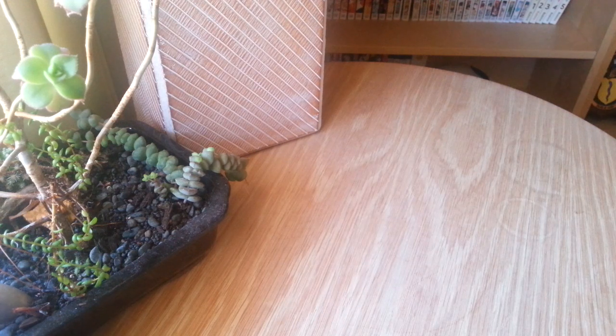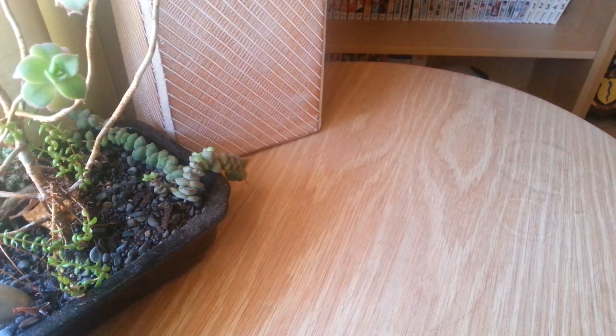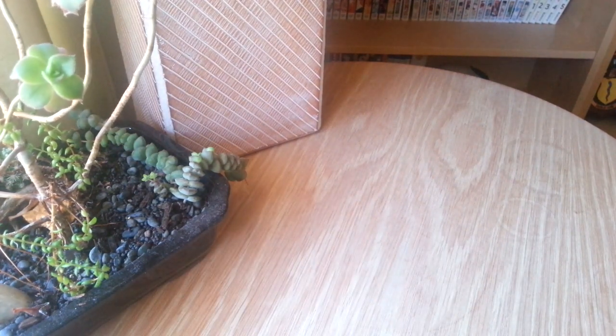And now I'm just going to do manga because there's a lot of it, and I just guess I'll get started. Actually, I'll just move this out of the way. So first off, I actually got this just today.